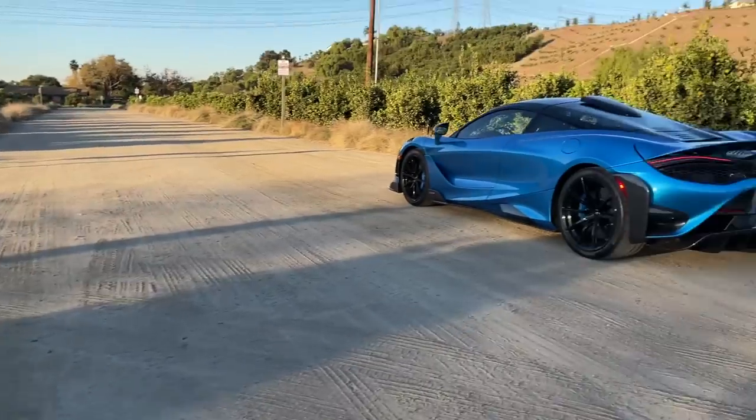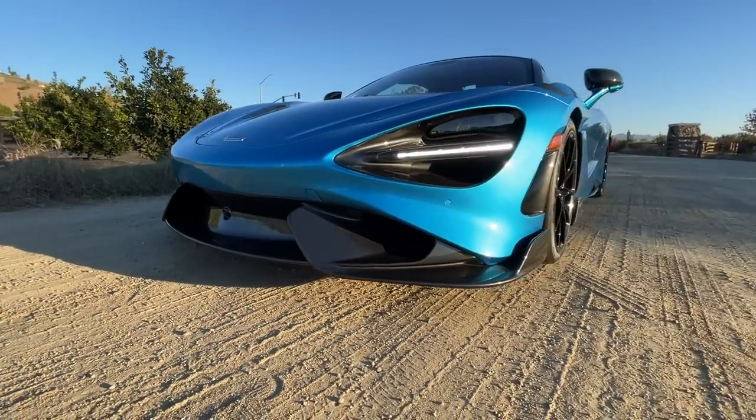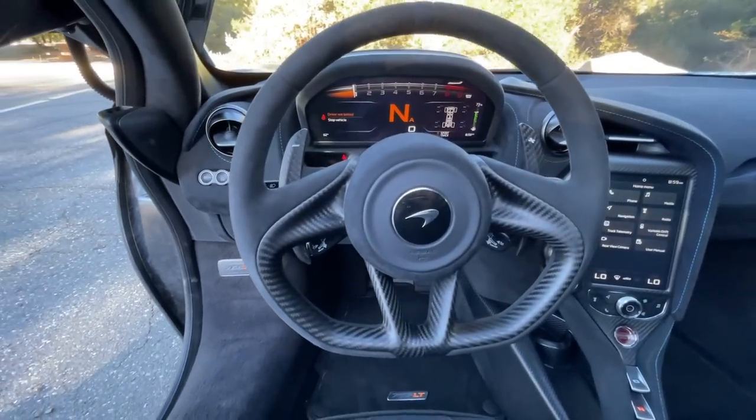You join me inside the McLaren 765LT, Long Tail for short, and I am all kinds of excited to get behind the wheel of this car for a couple of reasons.